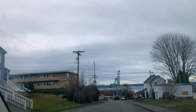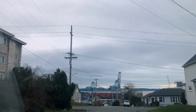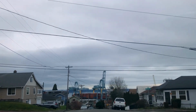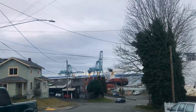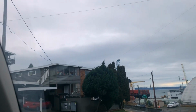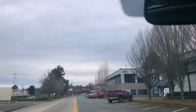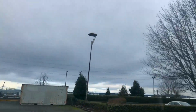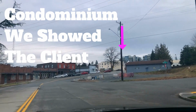So these are cranes which unload cargo from ships. You can see the big storage containers, and then there's a railroad track that they load them up onto. A lot of rentals. The condo building that we looked at had over 70% of the people living in it as tenants. It was that blue and gray building up on the hill.